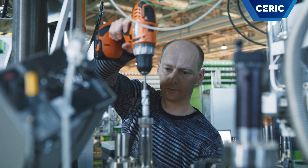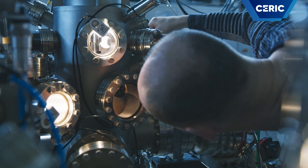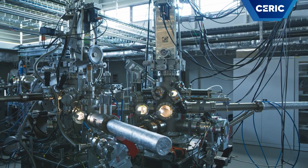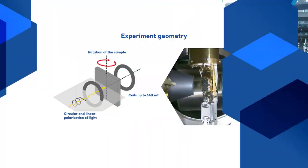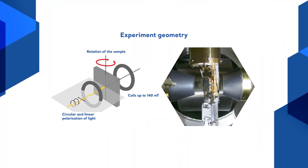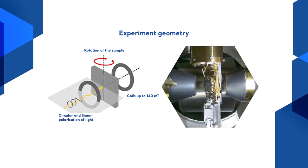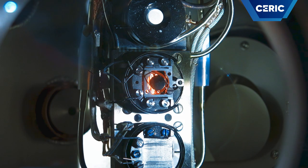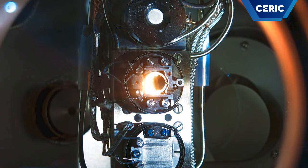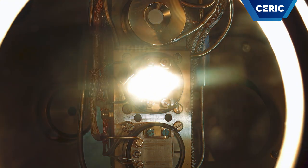The beamline's experimental chamber is equipped with a four-axis cryostat manipulator and an electromagnet with an external magnetic field of 140 mTesla. The measurement geometry allows rotating the sample plus minus 90 degrees and applying the external magnetic field along the photon beam axis. Moreover, the end station provides a separate chamber for state-of-the-art surface preparation and characterization.